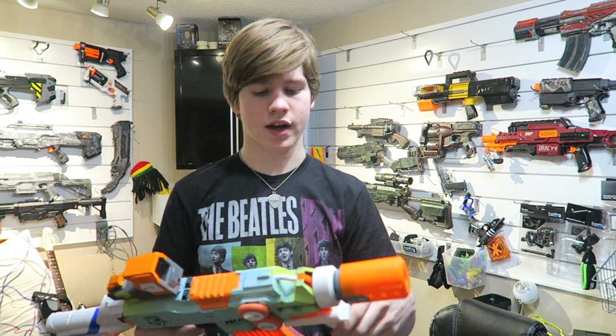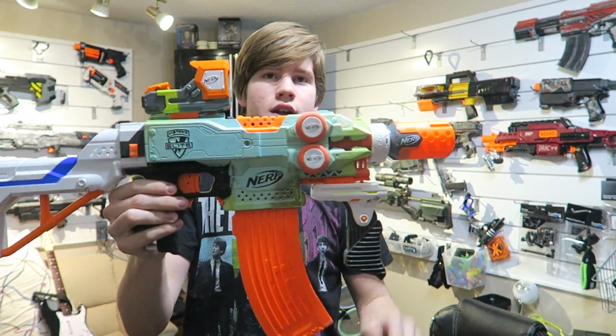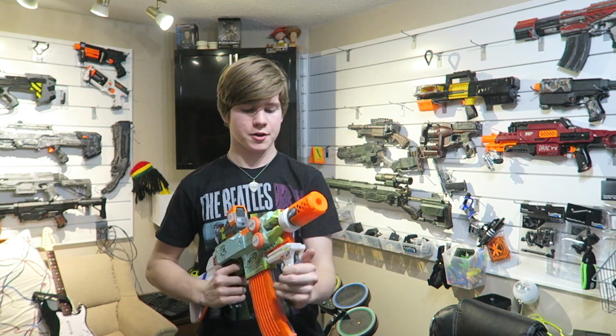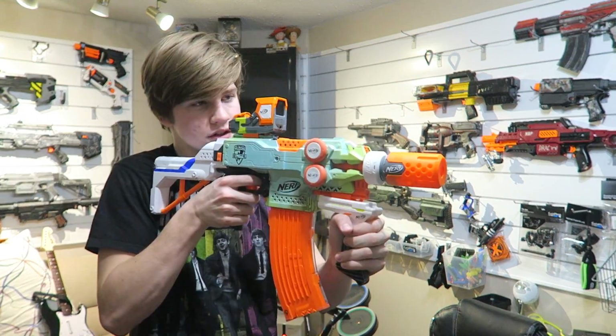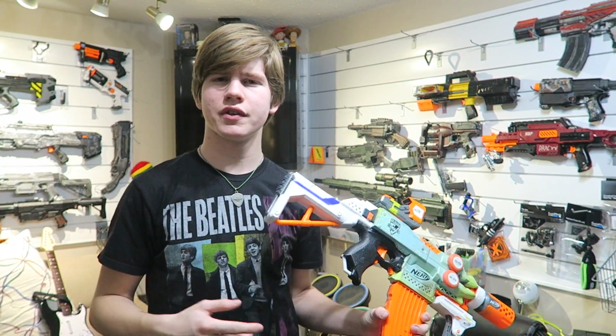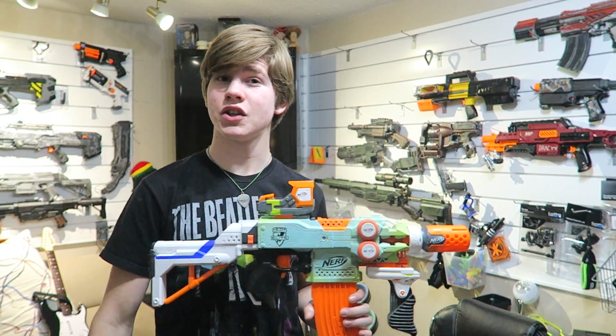Or does it come with an upgrade? I don't know. But that's what I do. It's pretty cool. You can fold that up, of course, so you can just under the shoulder throw it up. Definitely a very cool looking blaster, and I think I featured this in the best Nerf guns for killing zombies, the second one, the new one I made, and it also has its own video.